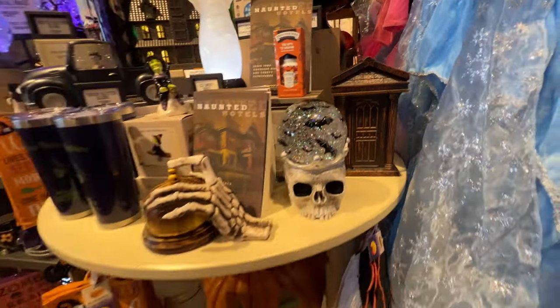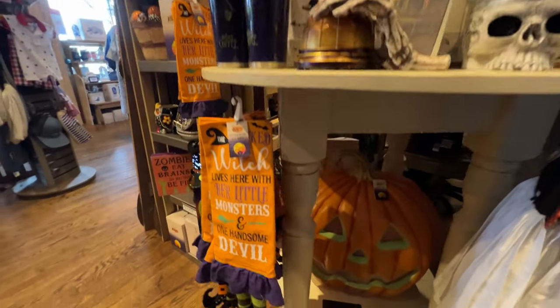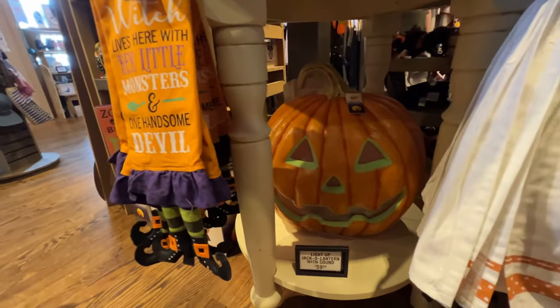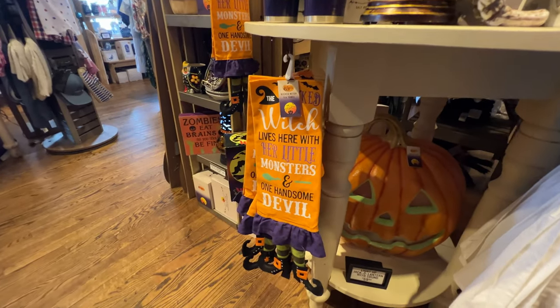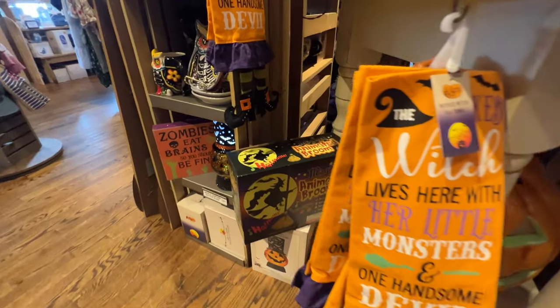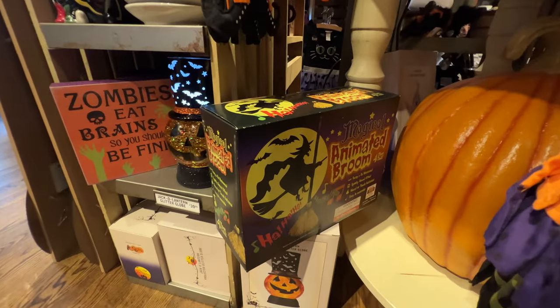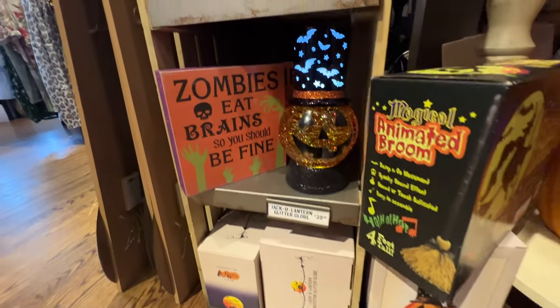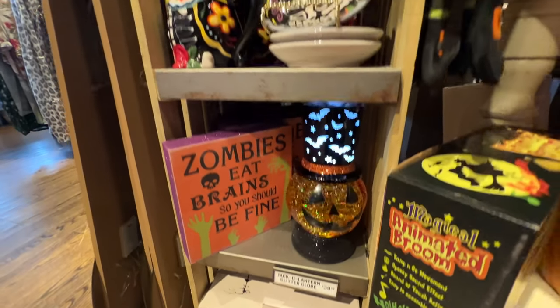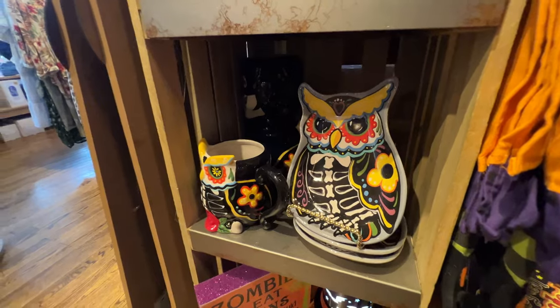I first thought that was an outhouse, but I guess it's some sort of little mausoleum. Down under the table, we've got a bit of a letdown in terms of jack-o'-lanterns, especially with all the great designs we see at stores like Home Depot and whatnot. I think they could do something a little more clever with that. Here we have another sort of jack-o'-lantern with a top hat of bats.